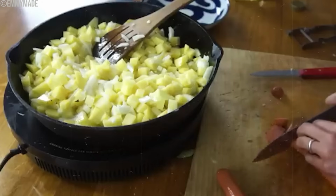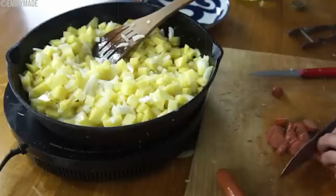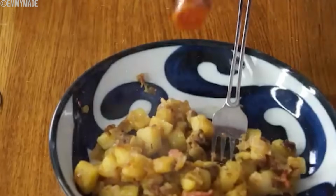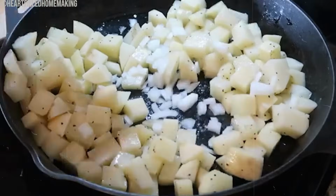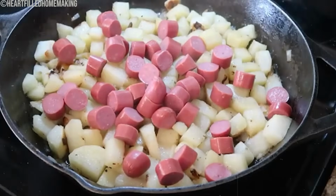The poor man's meal was made with readily available ingredients such as potatoes, onions, and hot dogs, with some variations, such as adding salsa or seasoning for extra flavor. The potatoes and onions were sautéed in oil, and the hot dogs were added later, creating a hearty, satisfying dish.